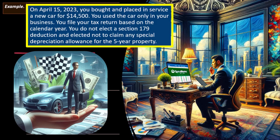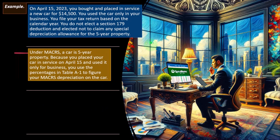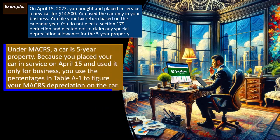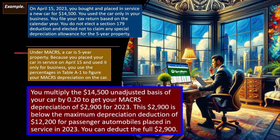You do not elect a Section 179 deduction and elected not to claim any special depreciation allowance for the five-year property. So we're going to eliminate the complications of the 179 and special allowance, taking them out, focusing then on the MACRS depreciation. Under MACRS, a car is five-year property. Because you placed your car in service on April 15th and used it only for business, you use the percentage in Table A-1 to figure your MACRS depreciation on the car. You multiply the $14,500 unadjusted basis of the car by 0.2 to get your MACRS depreciation of $2,900 for 2023.